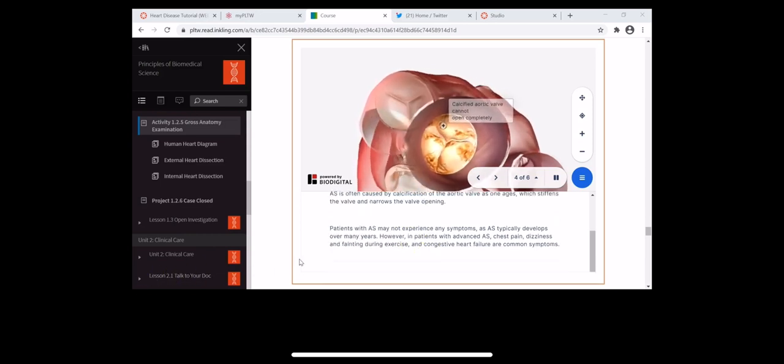Patients that have AS probably won't experience any symptoms immediately. AS usually takes many years to develop because of age. That's how you get this. But patients that have more advanced AS have symptoms of chest pain, dizziness, and fatigue during exercise, and congestive heart failure. Those are all common symptoms.